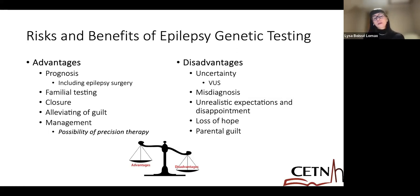That being said, sometimes there are negative consequences as well. There's more uncertainty. We identify VUSs, and so we have to keep reassessing these variants. Sometimes there's a loss of hope or parental guilt because we identify a pathogenic variant in the patient, perhaps one that has been inherited from the parent, even though it was a non-penetrant gene. So there's a sense of guilt in the parent.